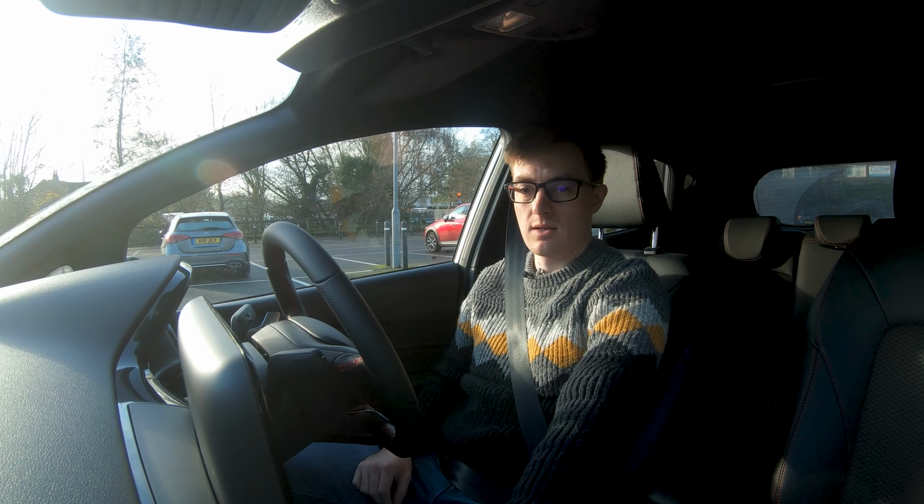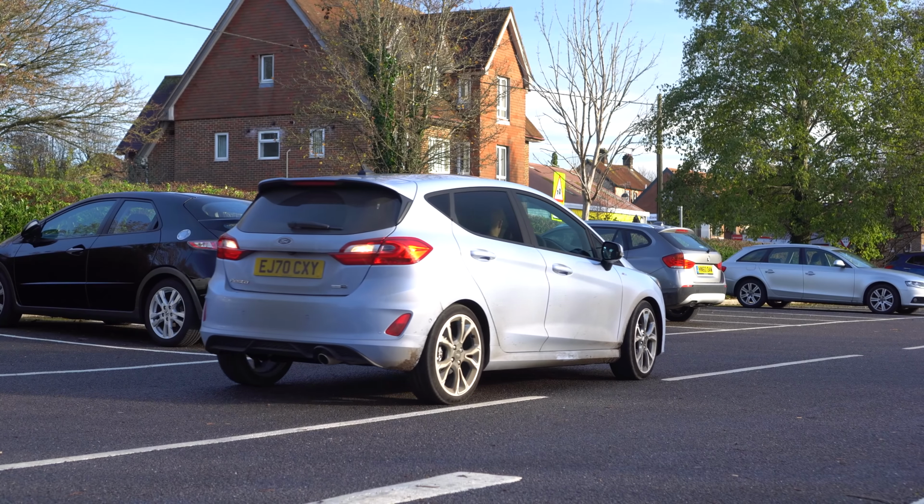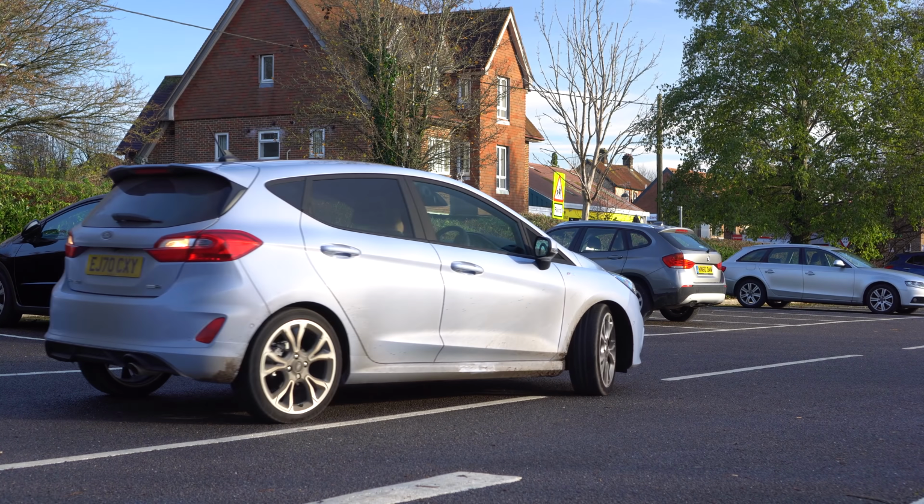Okay, so space has been found. Drive forwards, shift to reverse, drive backwards slowly. I'm driving, oh, this is very weird. It's getting really quite close to this car. Oh. Okay, it's right, so now I've got to stop and shift into first gear.